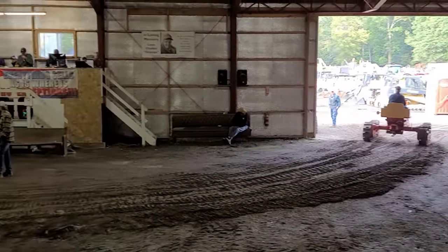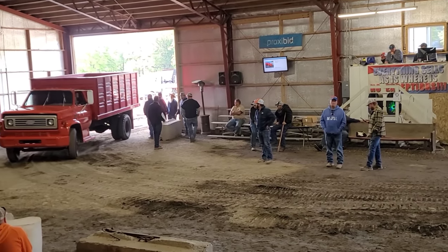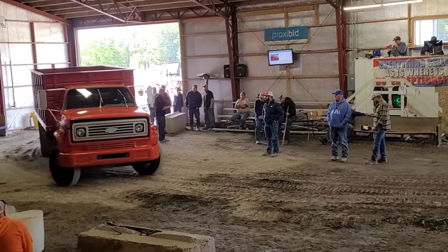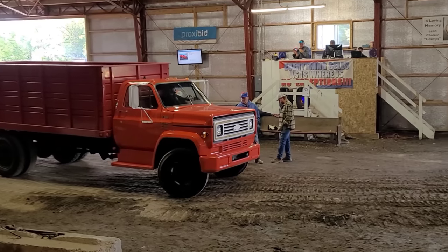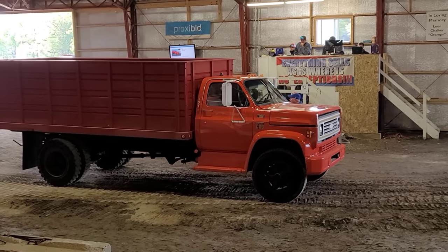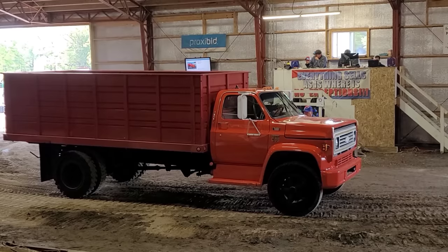42.50 for that crawler, and here we go with the grain truck. Just previewed this. 8724 is what's supposed to be on it. You talk about a beautiful Western grain truck, guys. Nice, nice, nice.